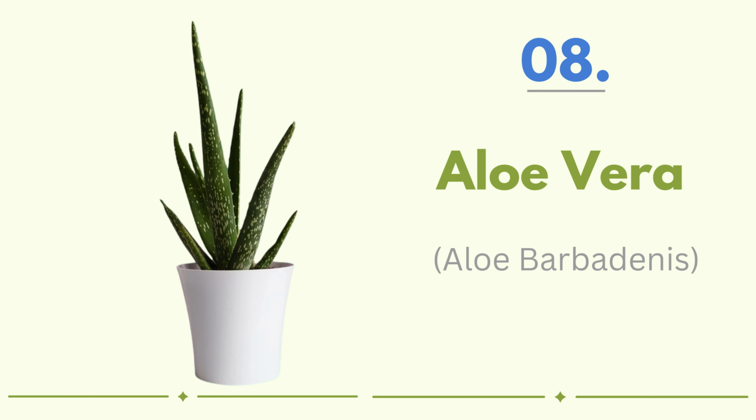Alright, next up is a plant you've probably heard of, Aloe Vera. Not only does it look cool, but it's also got some awesome benefits for your home and health. It's the ultimate low-maintenance plant. Aloe loves bright light and can handle being ignored for a bit. Just let the soil dry out between waterings, and you're golden. And those thick, juicy leaves, they store water, so you don't have to worry about constantly watering it.